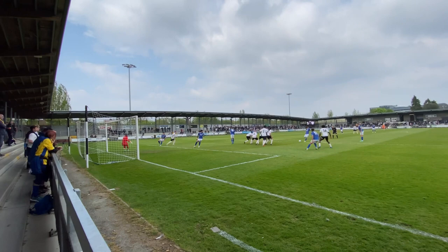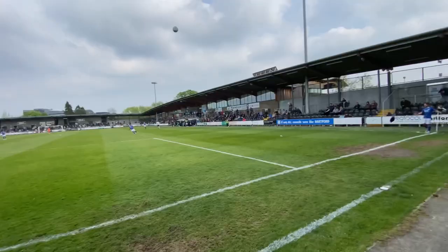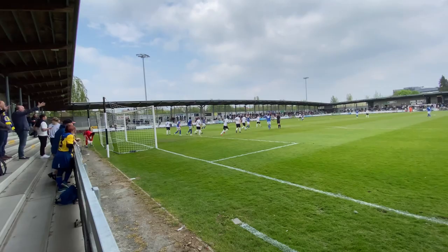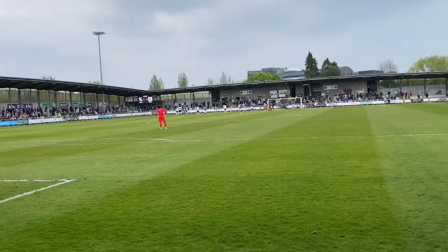Johnny free kick. Oh, he's got it back. Oh, well, he's won a corner. Come on, Shane! Come on! Oh, Clucky! Oh, wow. It's a really good corner. Oh, such a shame that.